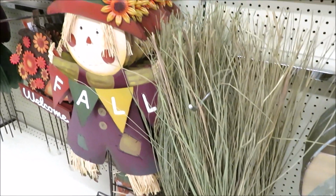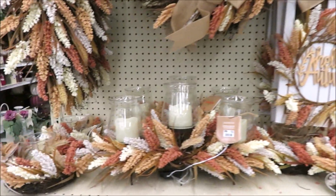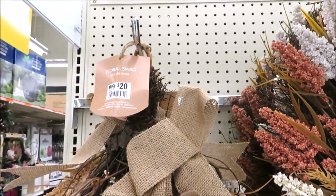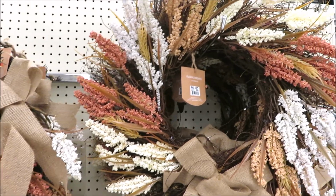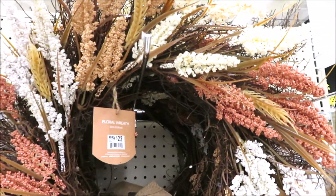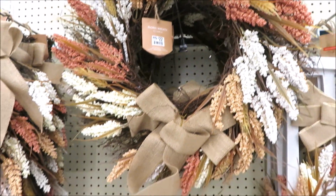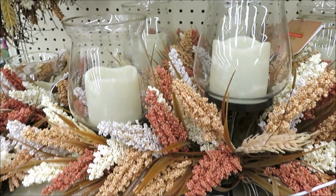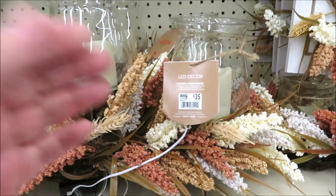And now we're going to get back into more of their decor. This collection is all of their heather items. They have swags, those are going to run you $20. They also have a garland for $20 and this beautiful wreath for $22. Down below, they have their centerpiece in this collection. These are $35 with light up LED candles in them.